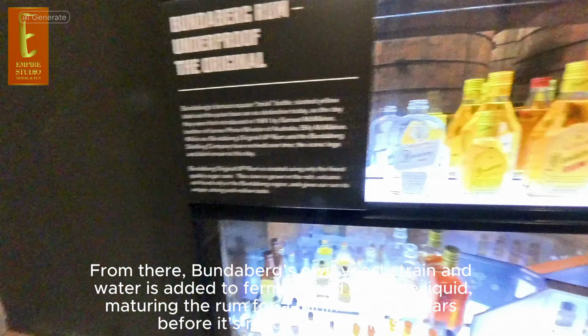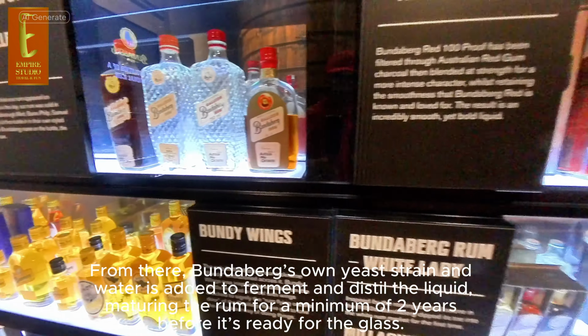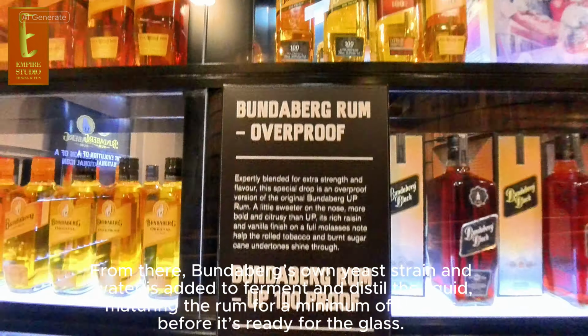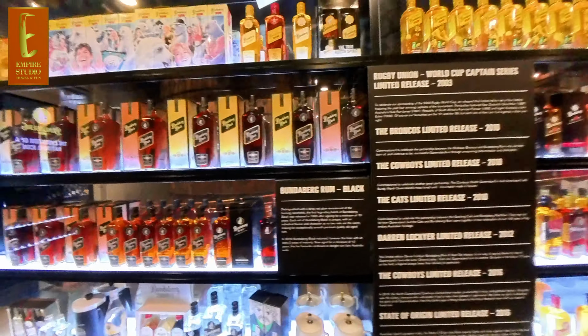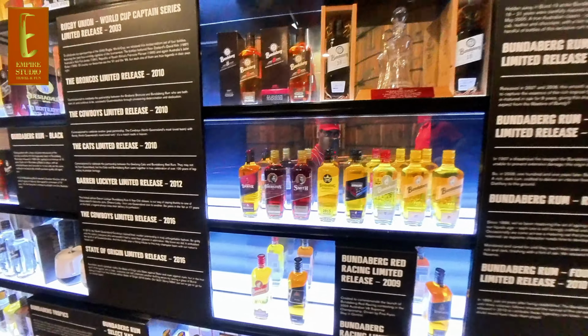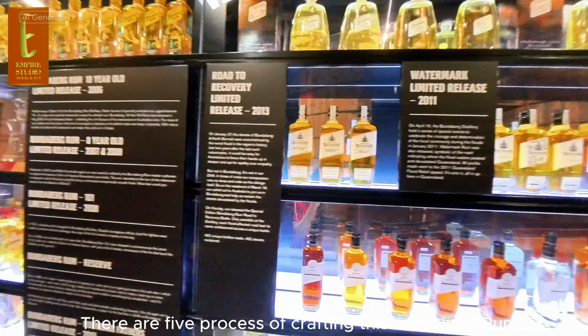From there, Bundaberg's own yeast strain and water is added to ferment and distill the liquid, maturing the rum for a minimum of 2 years before it's ready for the glass. There are 5 processes of crafting this renowned rum.